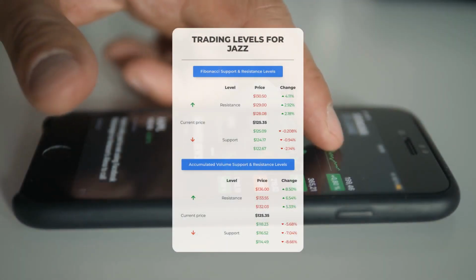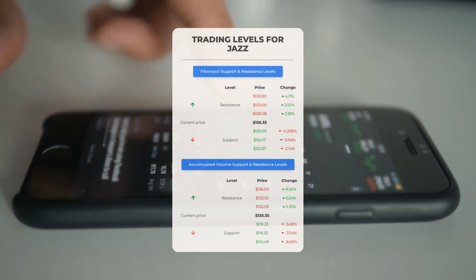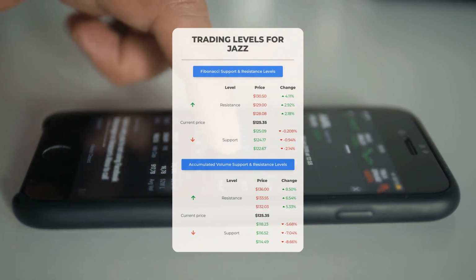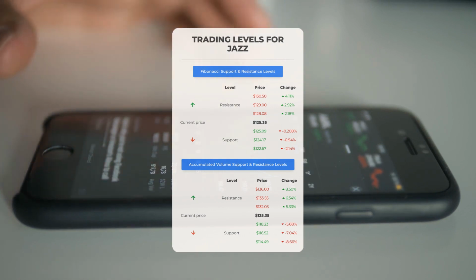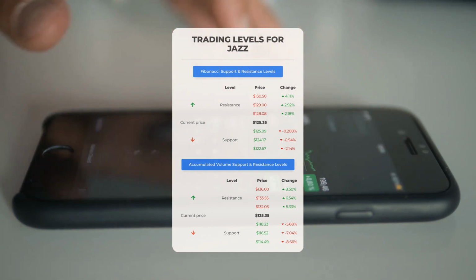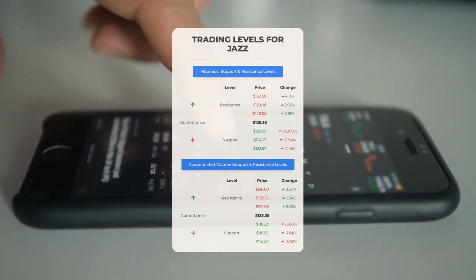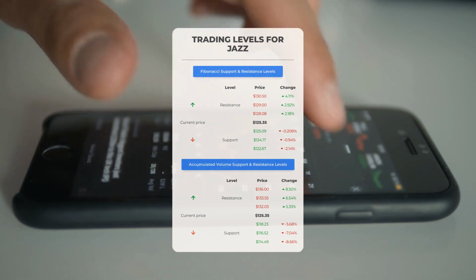Today, we'll be discussing potential day trading levels for Jazz Pharmaceuticals plc. If the stock is on an upward trend, the first resistance level for Jazz Pharmaceuticals plc is at $132.03. If you're not already invested, it might be wise to wait until this level is breached before entering a position. For current shareholders, this could be a level to consider for swing trading.